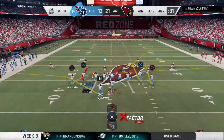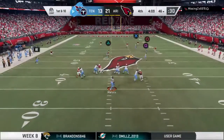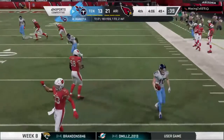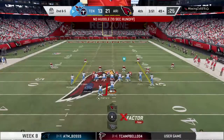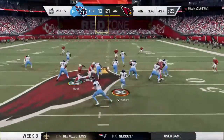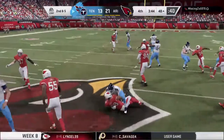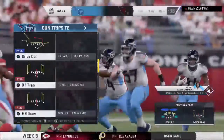Here's 1st and 10. From the gun, Mariota. It's caught. Humphreys. 5 yards on the catch there. Brings up 2nd down. Under 4 to go now as the clock runs. They'll run out of the gun with Kamara. 5 yards on 1st down, but now just a 1-yard pickup there on 2nd.